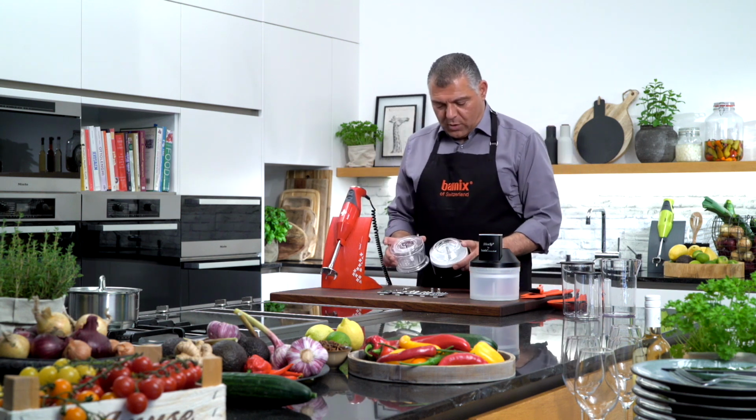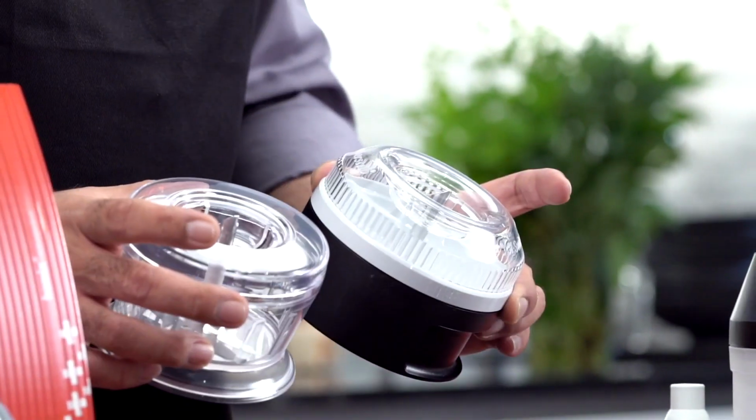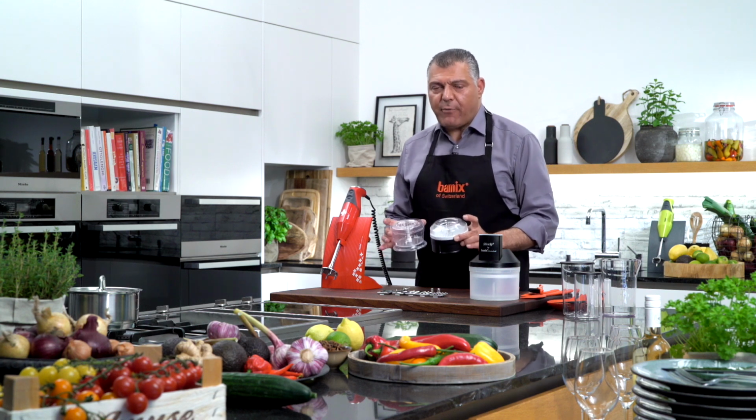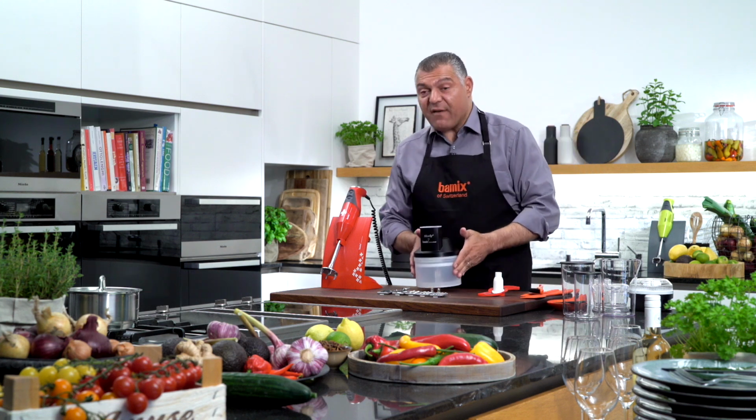So these are the two little things which are very important. I use them every single day, and I'm pretty sure, and I'm convinced, you will use this as well, because it's really very useful. Okay? Last but not least, we have the slicer.